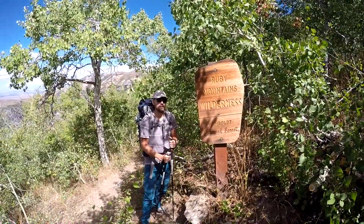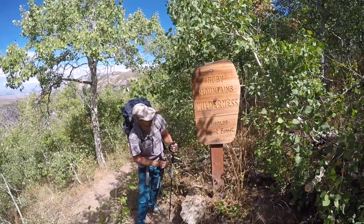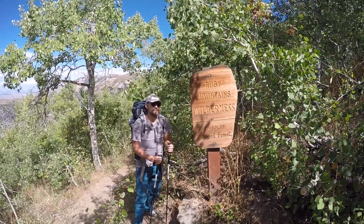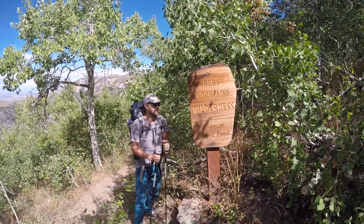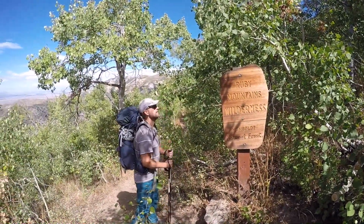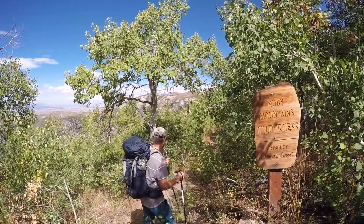Where are we at? Apparently we are on the Ruby Crest Trail, and we've just got into the wilderness. There we go. Humboldt National Forest. That's right. Ruby Mountain Wilderness. Yep. So, beautiful day. Beautiful day. Let's continue on.